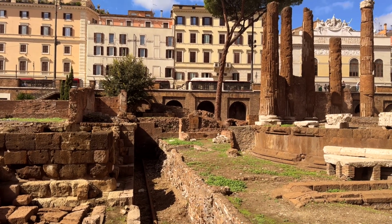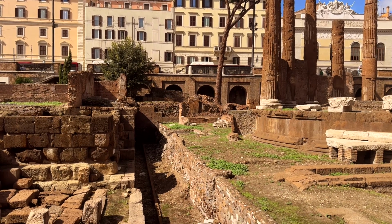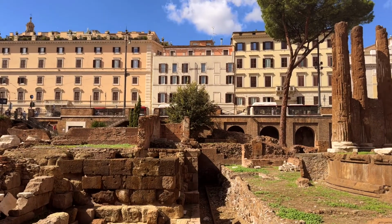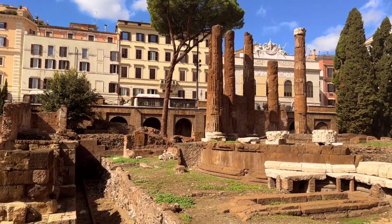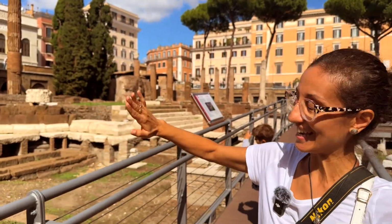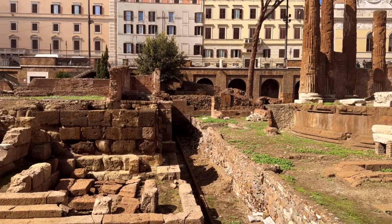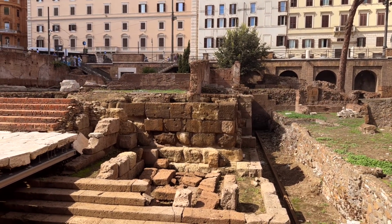Very roughly, it's believed that Julius Caesar was killed where now you can see that tree. Probably the exact point was even further below the street. But that's where the Curia of Pompeius started, where the Senate used to have the meetings.